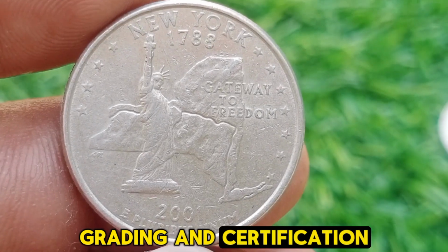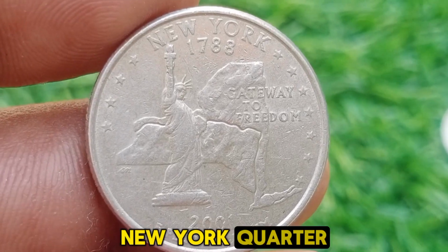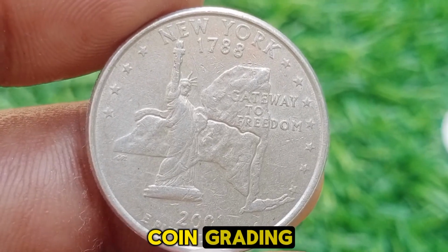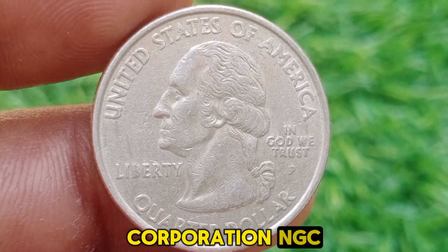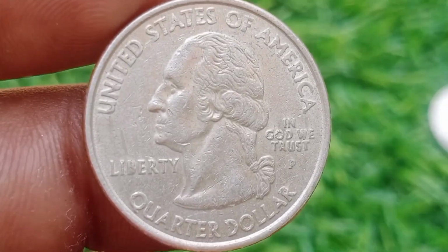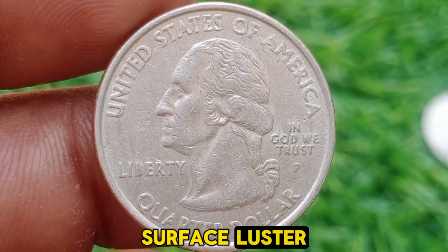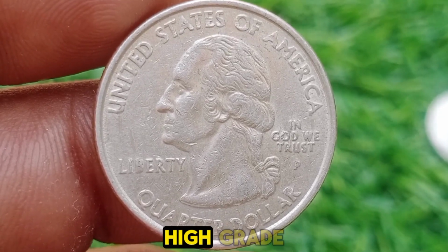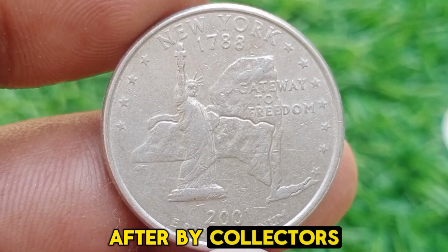Grading and certification. For those looking to assess the value of their 2001 New York quarter, having the coin graded by a professional service such as the Professional Coin Grading Service, PCGS, or Numismatic Guarantee Corporation, NGC, can provide clarity on its condition and potential market value. Grading involves a detailed examination of the coin's surface, luster, strike, and overall appearance. Coins that receive a high grade can significantly increase in value and are often sought after by collectors.